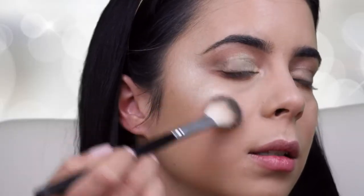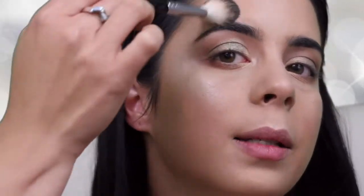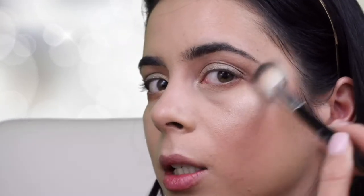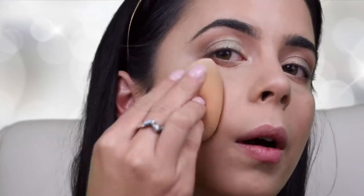Yes, yes, no. I don't know if it's picking up on camera the way it is in person, guys, but do you see the difference? The way these products blend into your skin is mind-blowing to me. And then one more time, spray again. And if I put too much highlighter, I go back in with my beauty blender and I just pounce this over the highlight to really get that in my skin.